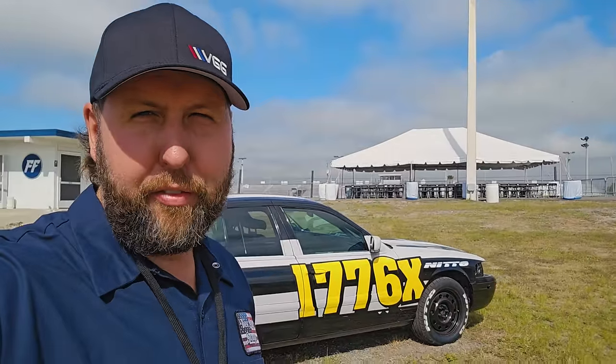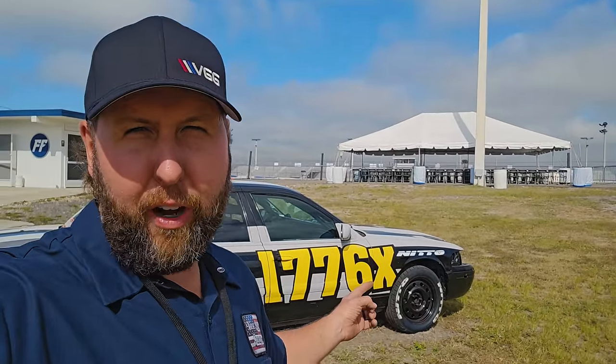Down at the Freedom Factory in Florida. We got nitrous-powered Crown Vicks going around a kidney bean out here. We've got monster trucks. We've got fireworks. We've got the Van Prix. Don't know what it is, but there's a whole line of minivans out here. This is going to be an awesome event.